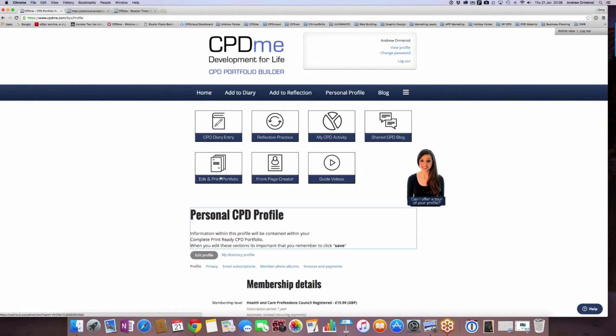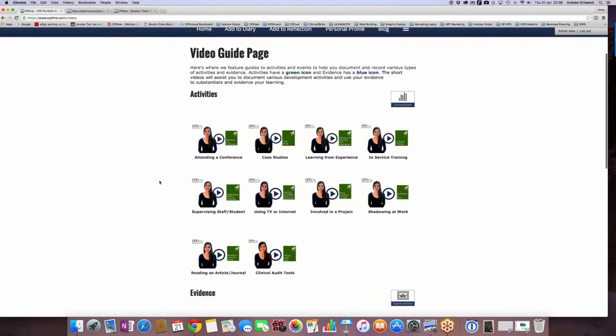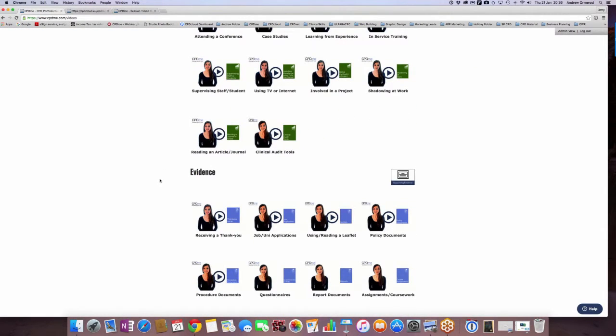The edit and print portfolio is the terminal that pops up that shows you how to edit your reflective practice or your diary entries. Your front page creator, you can create a matching front page, or you can have a play about and see what your front page of your portfolio would look like. And the guide videos are also all contained within your personal profile. So again, if you click onto guide videos, you can see there when this loads up that you've lots of different examples of activities, and you've also got lots of different examples of evidence that you can substantiate your portfolio with.